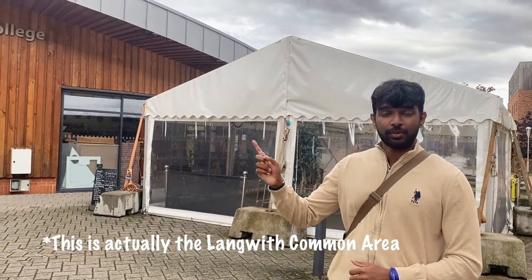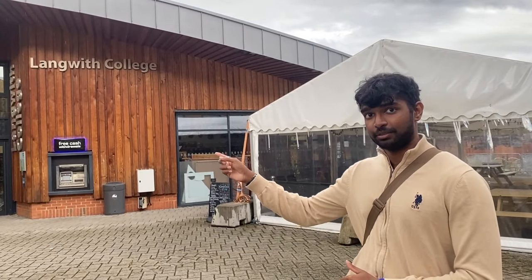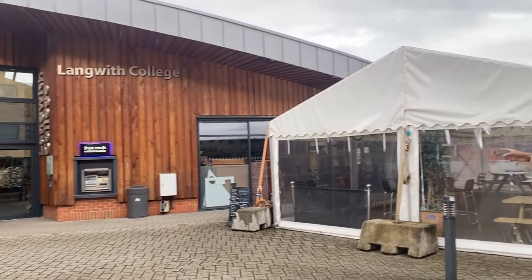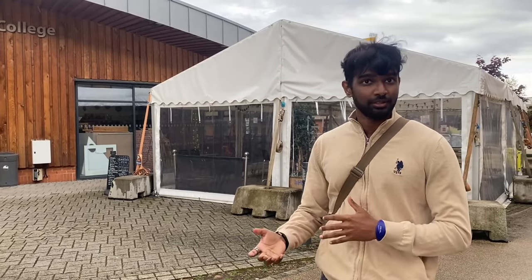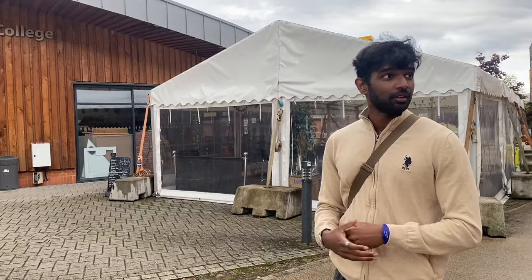This is the Glasshouse, but this is also where you can wash your clothes and all. There's a washing machine and dryer right inside this building. There's also a free cash withdrawal. And the one right beside it over here is the Glasshouse. Now the Glasshouse hosts many student events, and it's a student run bar, so the prices of the drinks are cheap. I've been to a few events over here. There's even football shown over here, so you can watch football matches. And it's actually a very good place to sit down and chill.